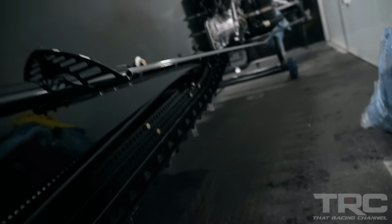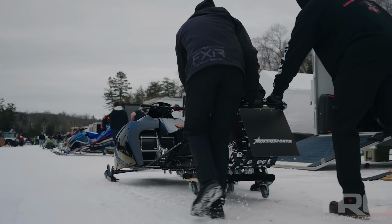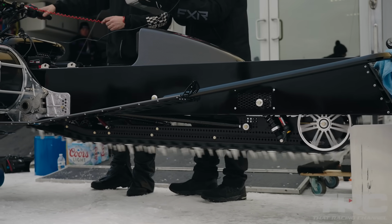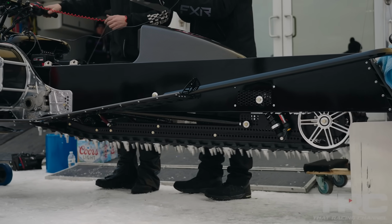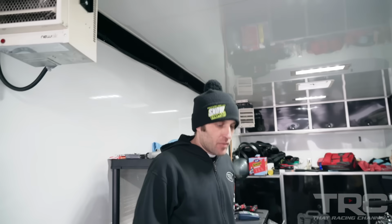Let's take a peek under here, because these tracks look crazy. We caught a peek of them earlier when a couple started it up. And that's all titanium bolts that hold the studs in, aluminum studs, titanium bolts. So it really reduces the track rotating mass. Yeah, absolutely.